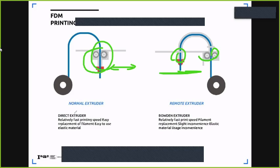Direct drive extruders are prone to be used for technical or flexible materials, and you can print more materials, but they are slower than, for example, remote extruders. These machines in general are faster, they produce good qualities, and they are also slightly cheaper to produce. But on the other hand, they cannot print, for example, flexible materials or really high technical materials that are difficult to print.